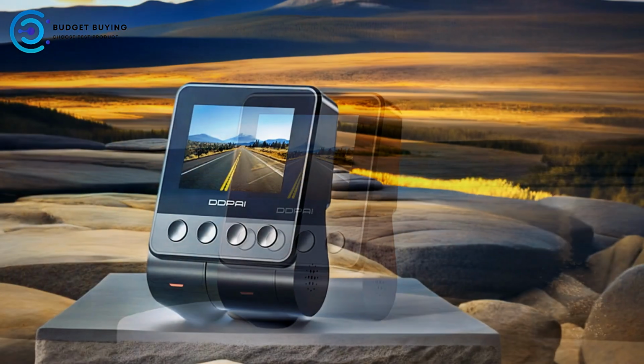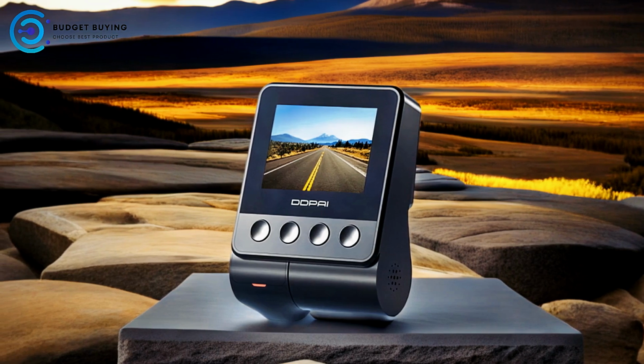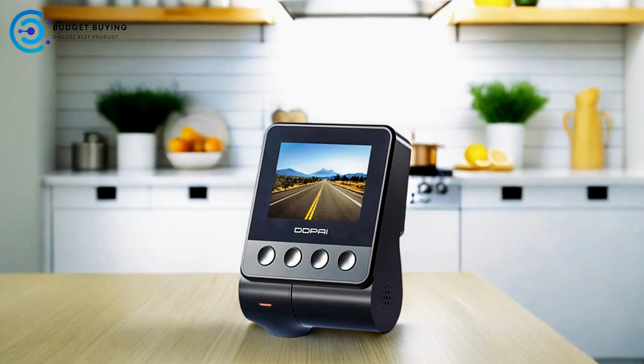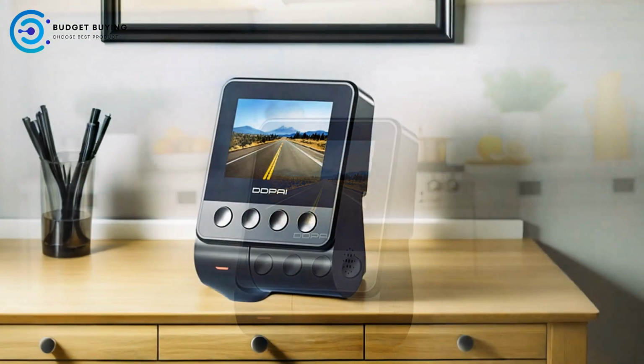Cons. Power consumption. The high-resolution recording and dual-camera setup may drain your car's battery faster, especially if the dash cam is used in parking mode for extended periods. Users may need to monitor power usage to avoid battery issues.